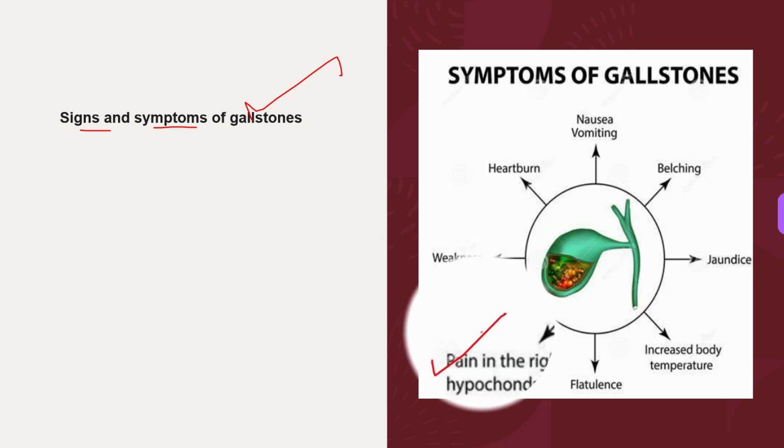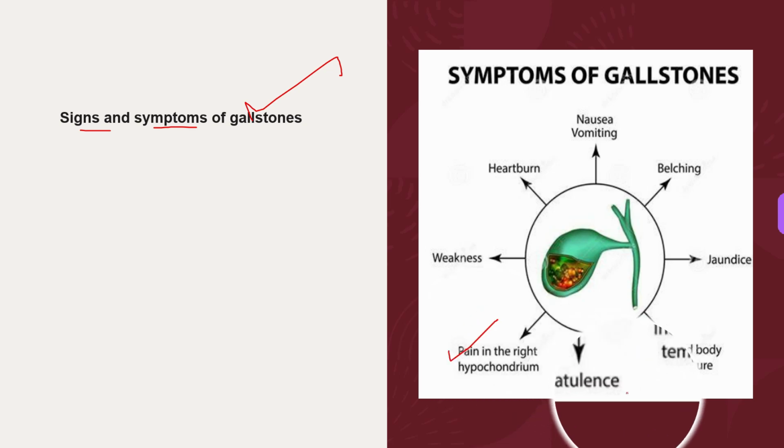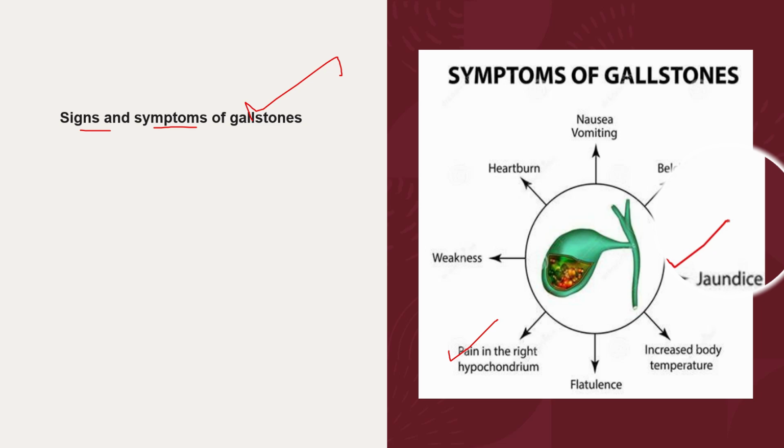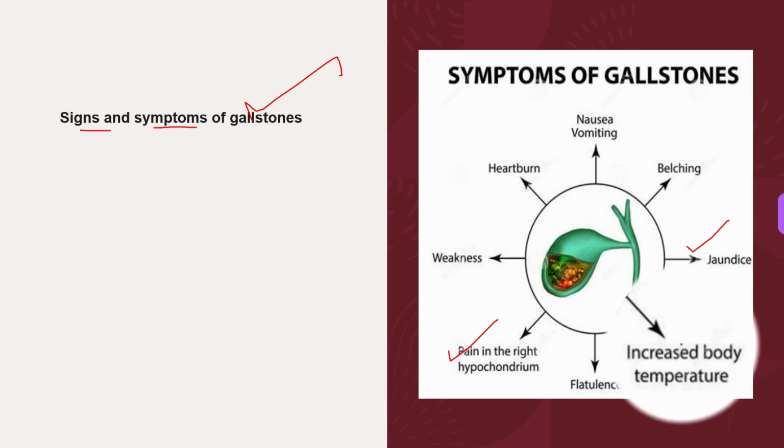Pain caused by gallstone issues usually lasts for only a few hours, but it can feel severe. If gallstones are left untreated or unidentified, the symptoms may increase to include a high temperature, rapid heartbeat, yellowing of the skin and the whites of the eyes, that is jaundice, itchy skin, diarrhea, chills, confusion, and loss of appetite. So these are the clinical features of gallstones.